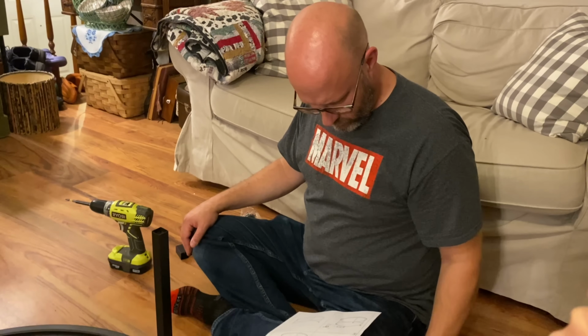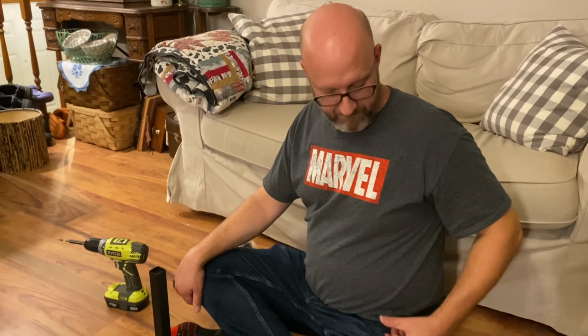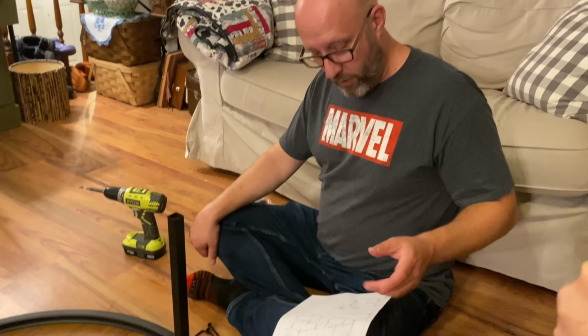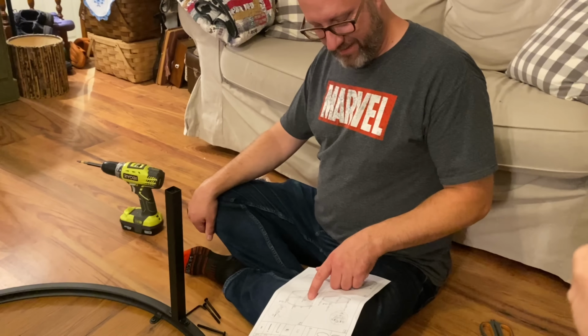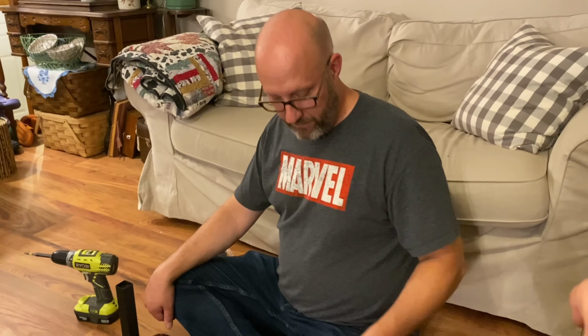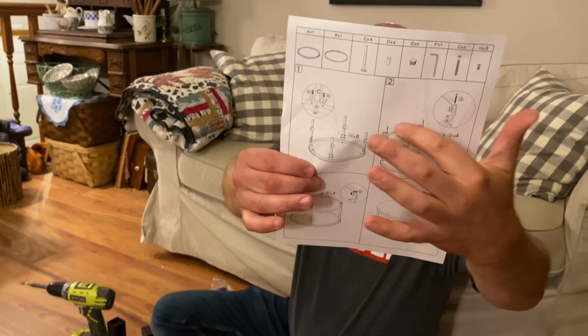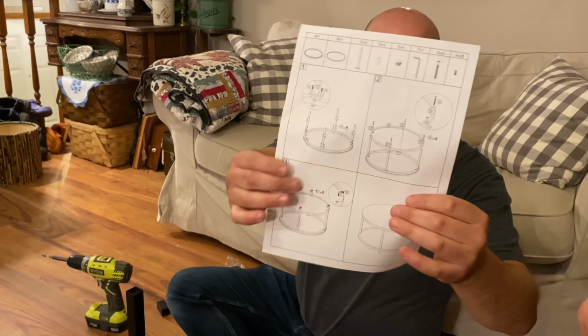I'm sorry, the dog is barking. Apparently the instructions are not super clear. Is that right, Hubby? No. Part of the reason it doesn't make sense is we need to put this on here before I try to put this other piece on. Oh, okay. But the way the drawing is set up, you can't tell that this is solid. You have to be able to see through it. So I wasn't even picturing it. So we gotta put this.